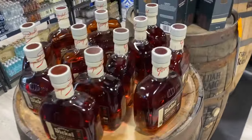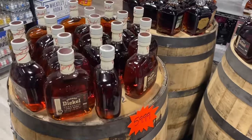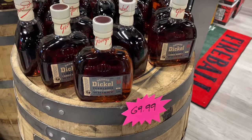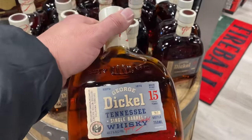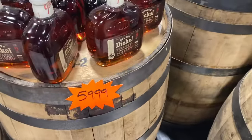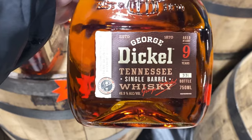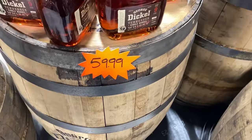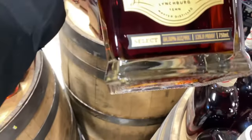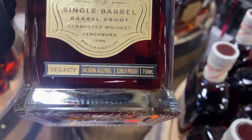So we're inside a Riverside Liquor. Seen a lot of George Dickel today. $69.99, that's a good deal. There's a 9-year, single barrel, $59.99. Jack Daniel's single barrel, $129.